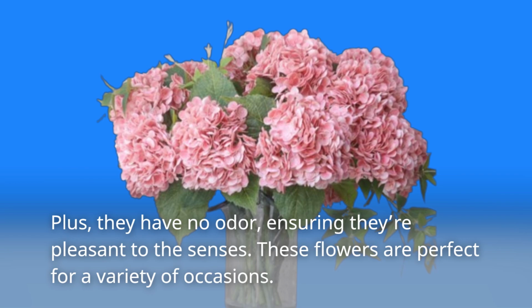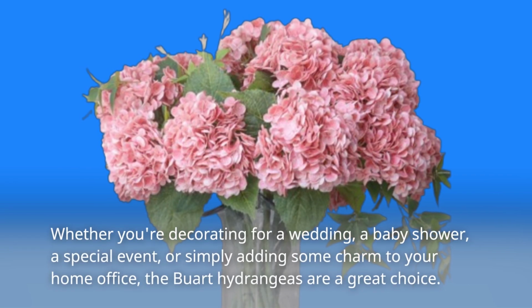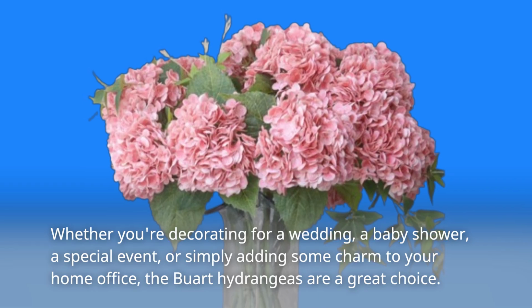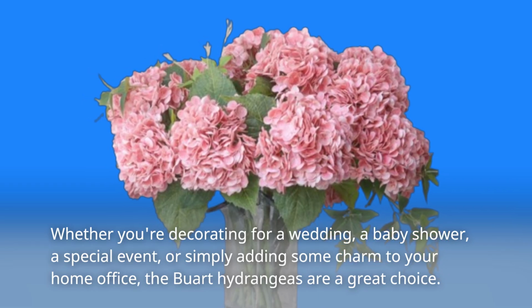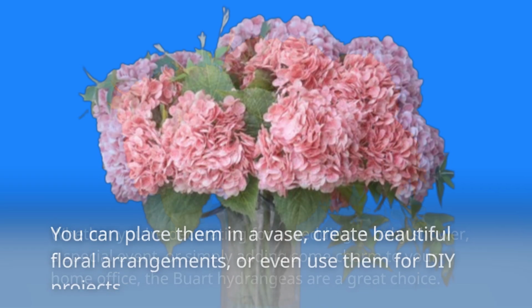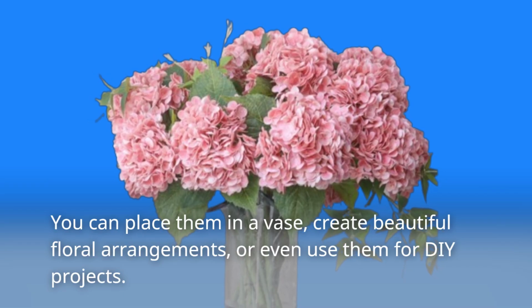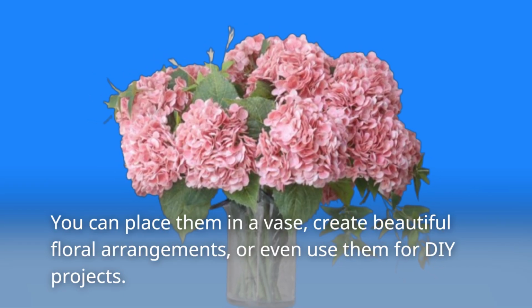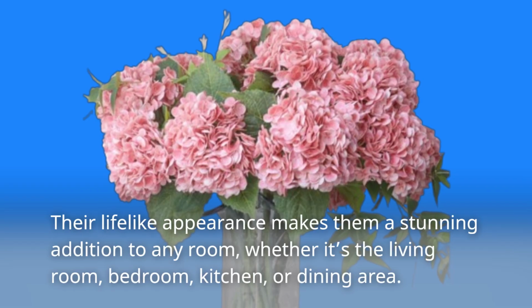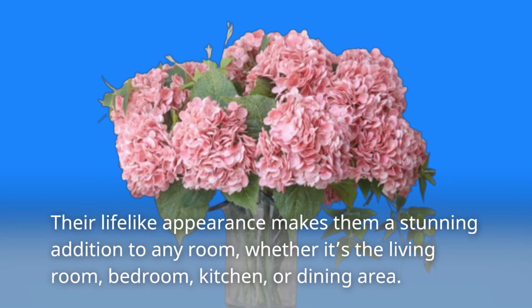These flowers are perfect for a variety of occasions. Whether you're decorating for a wedding, a baby shower, a special event, or simply adding some charm to your home office, the Buart hydrangeas are a great choice. You can place them in a vase, create beautiful floral arrangements, or even use them for DIY projects. Their lifelike appearance makes them a stunning addition to any room, whether it's the living room, bedroom, kitchen, or dining area.